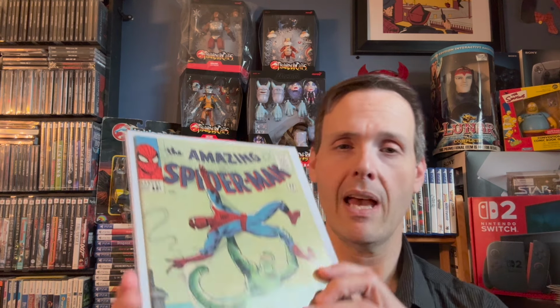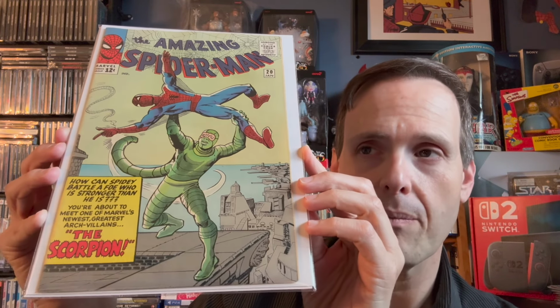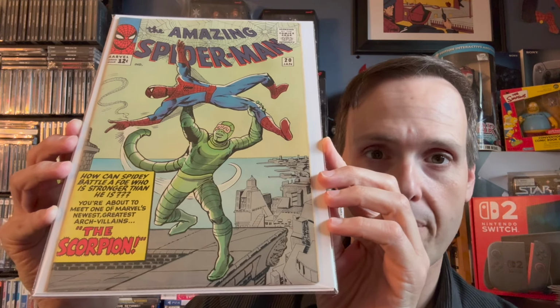And here's the last of the raw books in my collection, and another one that's going to CGC along with that amazing 16. I've only had one other copy of this over the years, which I bought back in 1996. I believe it was a 5.0, maybe a 5.5. Well, this copy here, I believe, is a 7.0. Here we have Amazing Spider-Man number 20, the first appearance of Matt Gargan as the Scorpion.